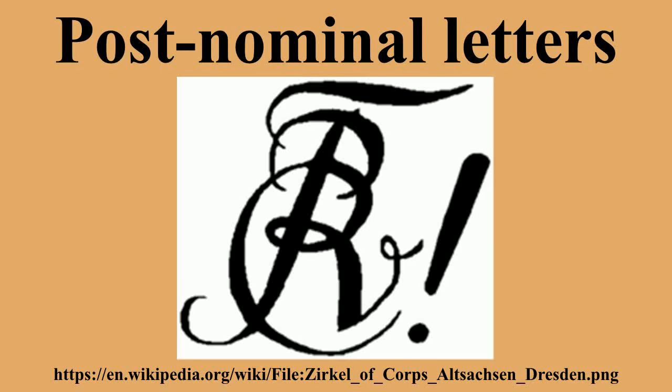Active duty services personnel do not use any post-nominals other than those indicating the branch of service. Names are bracketed by the appropriate pre-nominal and post-nominal, e.g. Firefighter John Doe, CFD. Order of post-nominals in the UK. Civil usage in the UK.